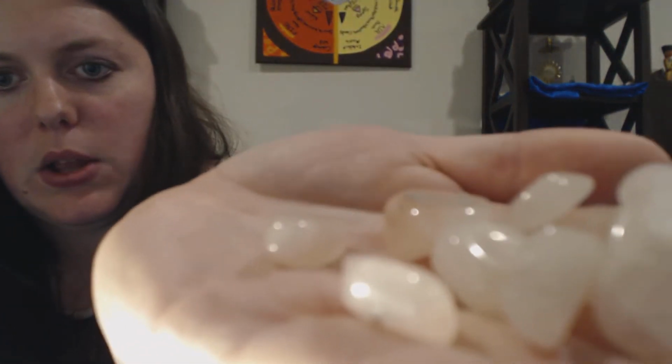And I might as well show you while I have them out. These are my runes that I made. I'll show you a couple of them. I took tumbled rose quartz and silver metallic acrylic paint and painted the runes onto the rose quartz to make my own runes. So this is them. And I'm trying to show you that this is what they look like. I'm going to face them around so you can see some of them that have the writing on them.